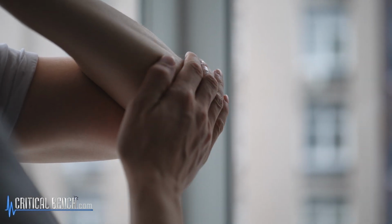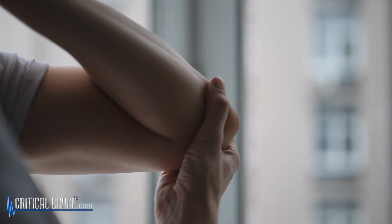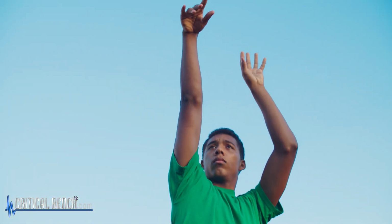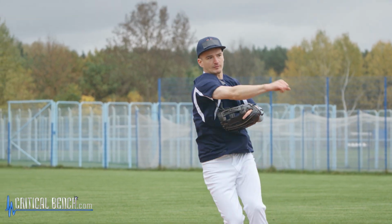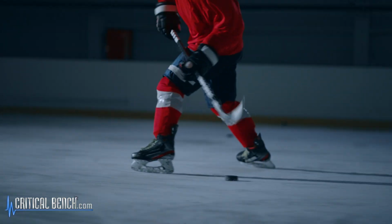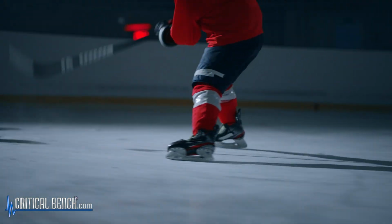So just because it's called tennis elbow or golfer's elbow doesn't mean that those sports are the only ones that cause this. Like Chris said, you can get it from basketball, from baseball, from anything that involves that quick throwing motion or hitting motion. So it's not just limited to tennis elbow or golfer's elbow.